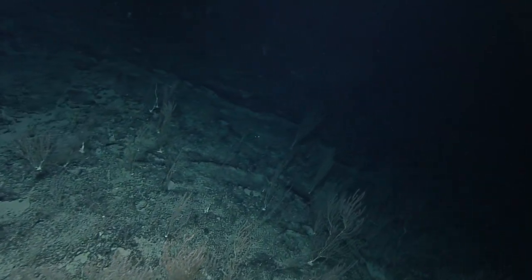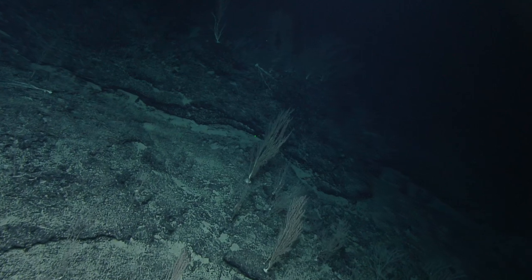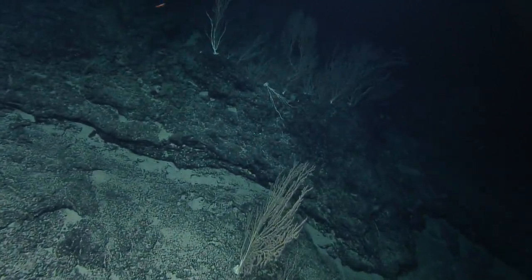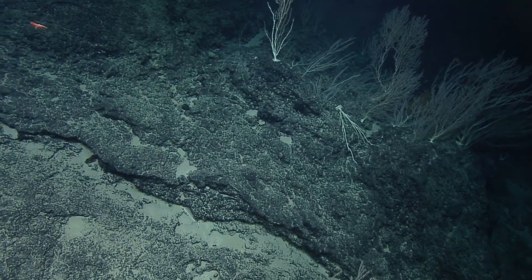Yeah, this reminds me of an old growth forest of bamboo. It really does, doesn't it? Walking through an old growth forest, and then you see some of the skeleton or fallen trunks. Yeah. Oh, look at that.